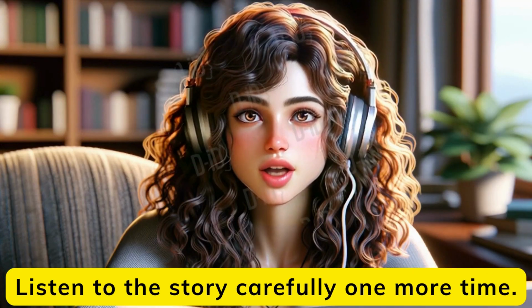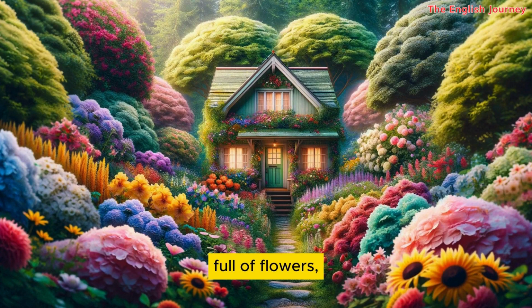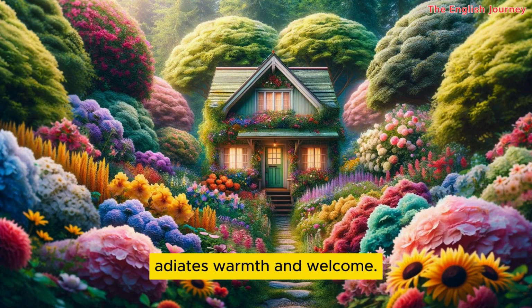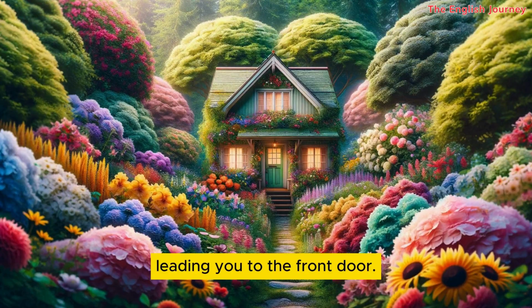Listen to the story carefully one more time. My little house stands proudly amidst a garden full of flowers, painting a picturesque scene. Its exterior, cloaked in soft pastel colors, radiates warmth and welcome. As you approach, the fragrant aroma of blossoming flowers fills the air, leading you to the front door.